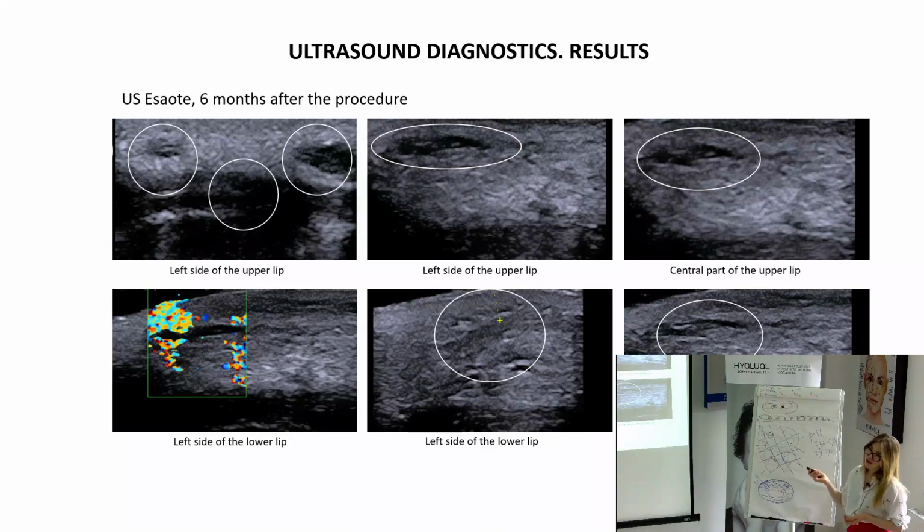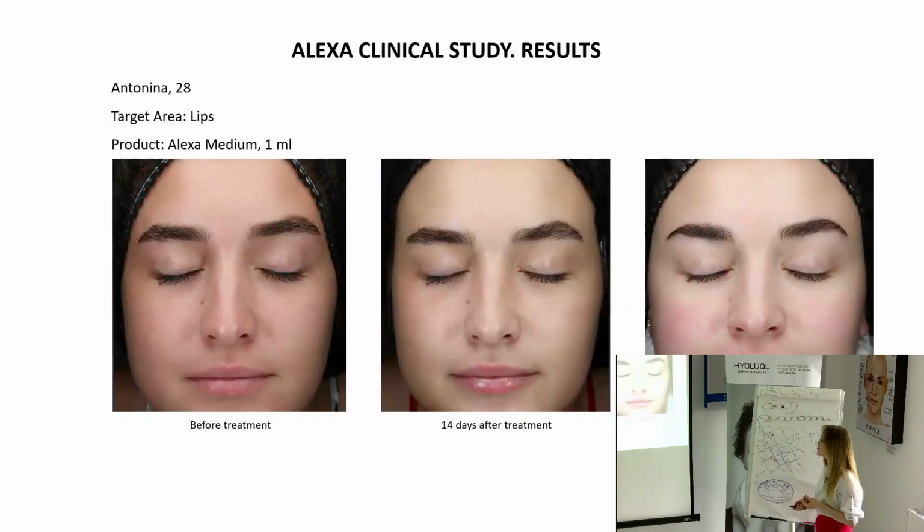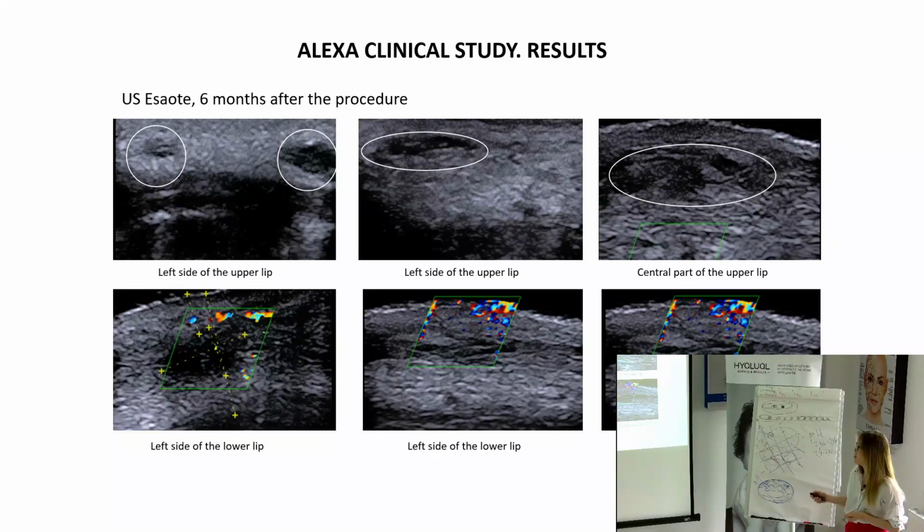Okay, and this is very important because after 6 months we showed on the ultrasound no fibrosis. Okay, no fibrosis, no extra blood circulation around the filler, because we don't want this inflammation, we don't want fibrosis after the injections, and we can see just a loss of the amount of filler, and it's very important for me, like for specialists. Okay, another one, 1 milliliter, and the same. We just see the loss of the amount of filler without any fibrosis and any inflammation around the filler.